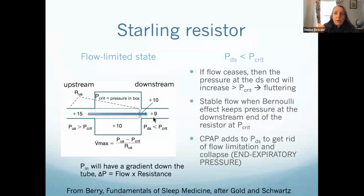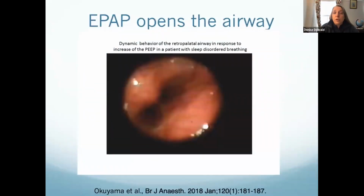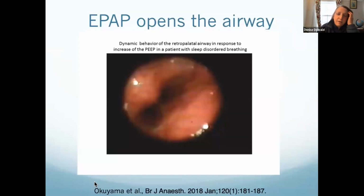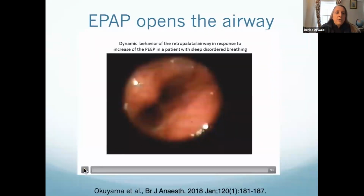So we're adding on to the pressure downstream. And I'm going to show you a video which shows this really nicely, that it's actually this end expiratory pressure that opens the airway. This is a video from Isono's group in Japan, where they did this nasendoscopy during anesthesia, and then they increased the amount of PEEP.